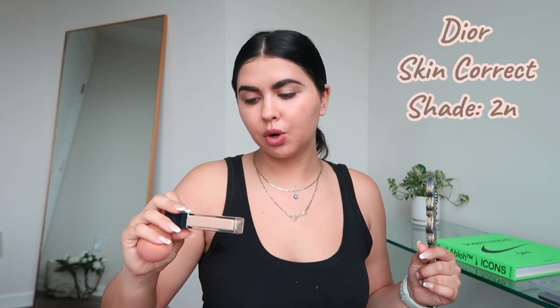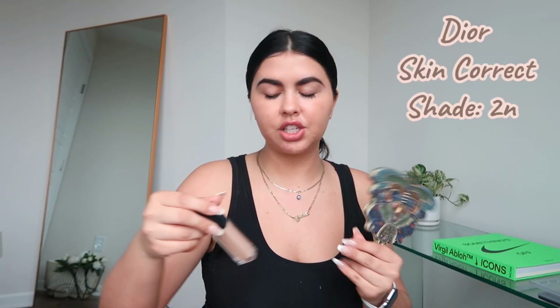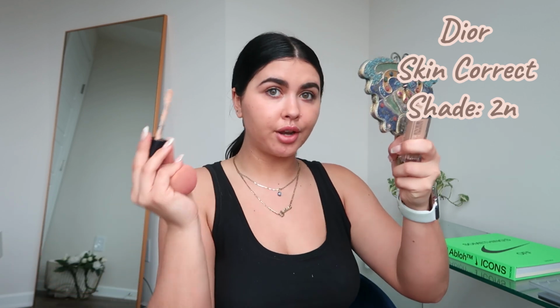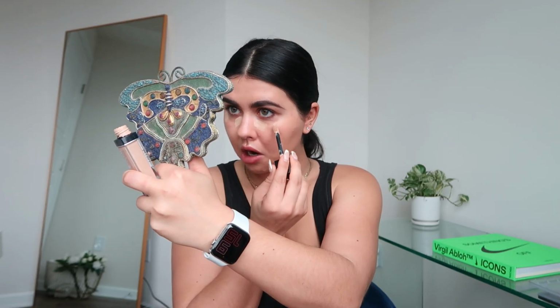Next, I'm gonna go in with the Dior Skin Correct. I use the shade 2N under my eyes, and this is a brand new bottle, so that's exciting. I've only been using it for like a week. I just do a tad bit, just enough to brighten and conceal the darkness under my eyes. And I always use the pointy side of my Beauty Blender to tap it out.